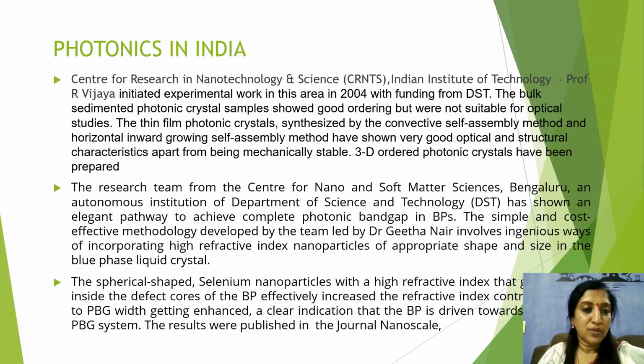Photonics in India. Here, the Center for Research in Nanotechnology and Science, CRNTS, at IIT, Professor R. Vijaya had initiated experimental work in this area in 2004 with funding from the Department of Science and Technology, Government of India, DST. The bulk sedimented photonic crystal samples showed very good ordering, but they were not very suitable for photonic studies. The thin film photonic crystals synthesized by the convective self-assembly method and horizontal inward growing self-assembly method have shown very good optical and structural characteristics, apart from being mechanically stable.